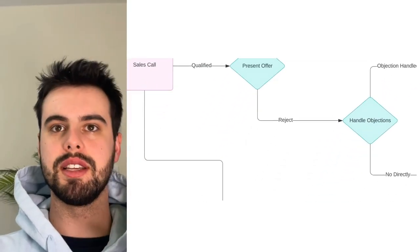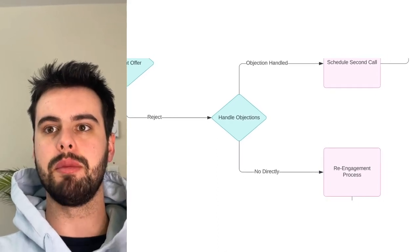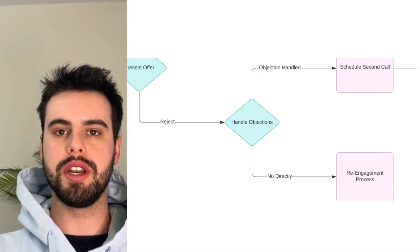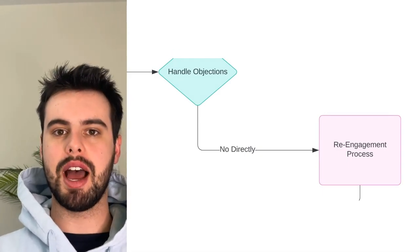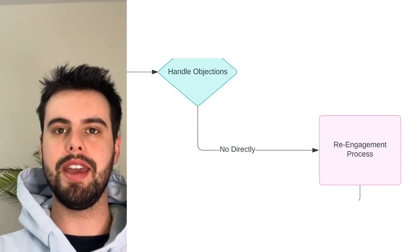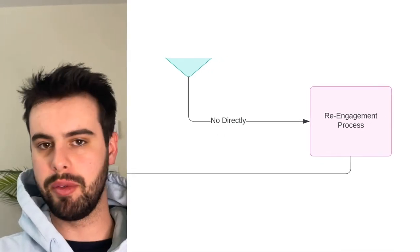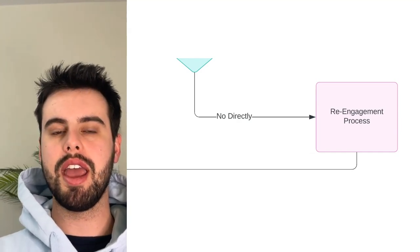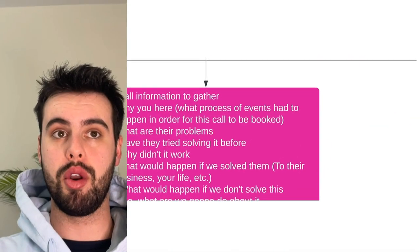But it's not always that simple. That is like 1% of the time. Most of the time, what happens is they have objections. If they reject the offer with an objection that's more direct, like, no, it's not the right time. I don't think so. Not right now. And you kind of get into their objections that they have, and they say no directly, like just flat out, no, I'm not doing this. Then you put them in a re-engagement process. It's going to be a waste of time to try to go any deeper if they're clearly not into it. At this point, they should be, because they've gone over all their problems.